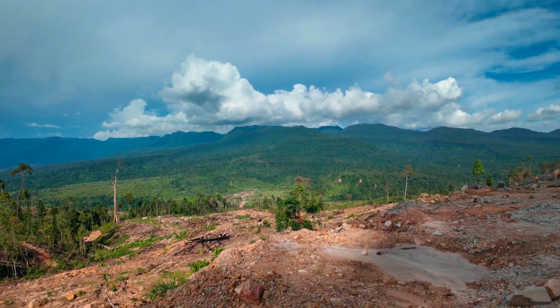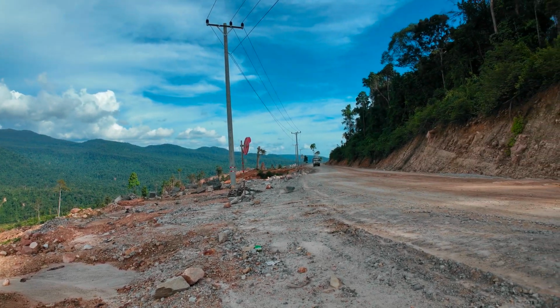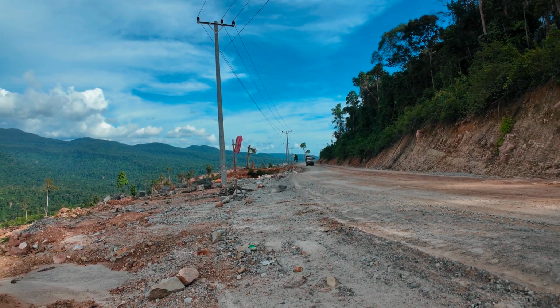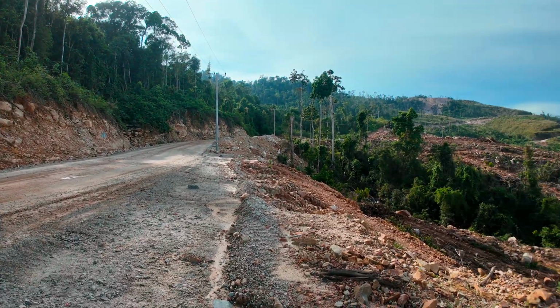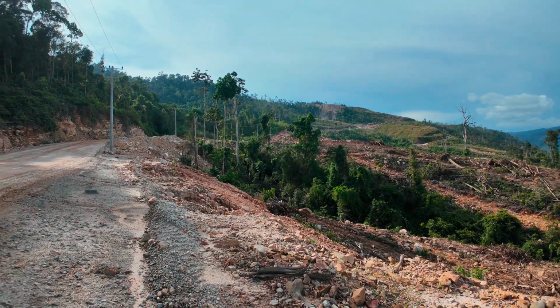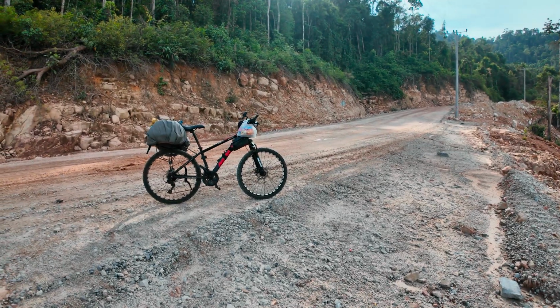I think at the bottom of here there'll be some water sources I can get. A lot of road workers, or not road workers, they're just mining this whole area for whatever. Anyway, yeah, last water. Took a spill. At least I got some of it left.